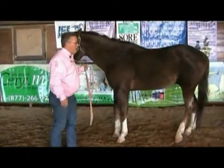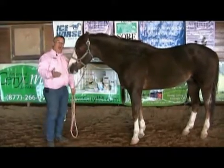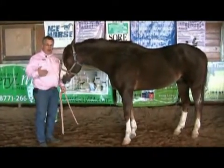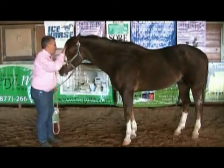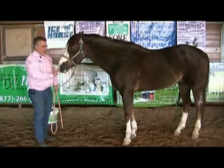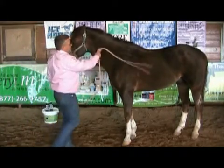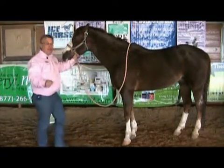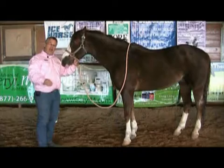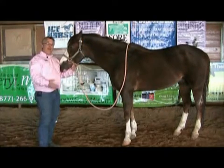They'll be short in one back leg or the other back leg, and a lot of times people just assume, well, that's just Oliver. He's always short-strided in the right rear. It doesn't have to be that way. One thing we need to remember is that when a horse moves, it takes every muscle, every ligament, every tendon, every joint, and every bone in his body in order for him to move correctly.